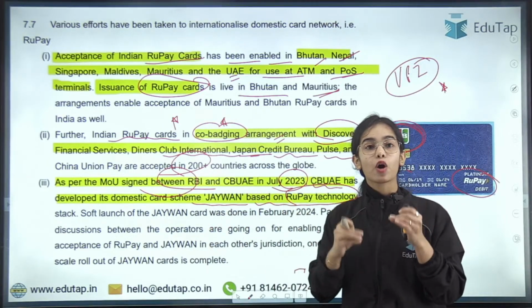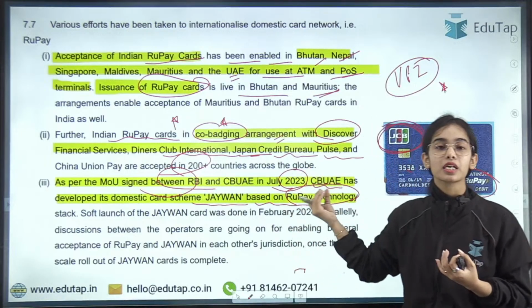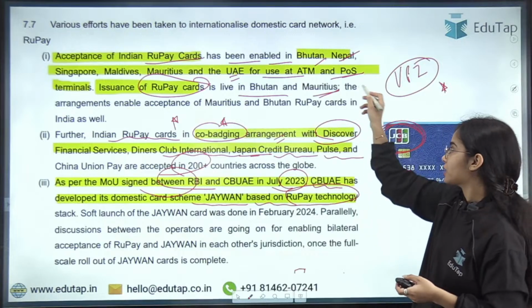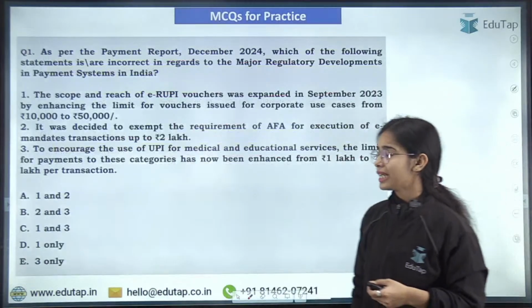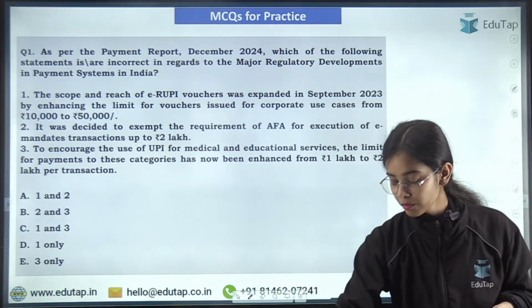So you can understand how good our card network and the technology used is, that even other central banks want to use the same network. Okay, so this is regarding the card. Any confusion anyone has till now? Is it all clear?